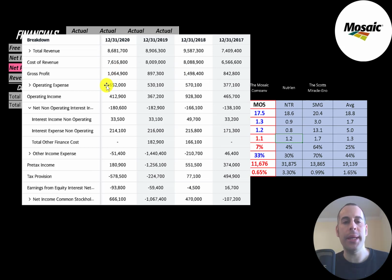Below that is operating expenses. Examples are marketing and depreciation. Then below that is operating income, which was the highest in 2018. It's currently around $400 million today. Then below that is the interest they receive on their investments, which is 33 million. Below that is the interest they pay on their debt, and that was 214 million. That's been pretty consistent the past 3 years.